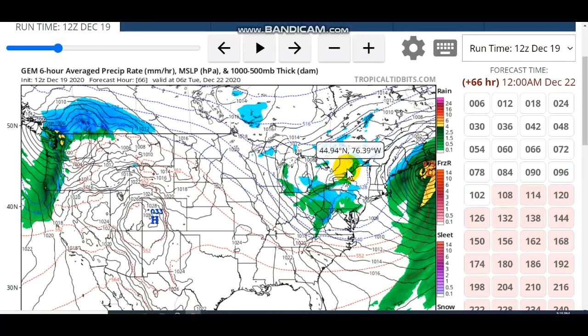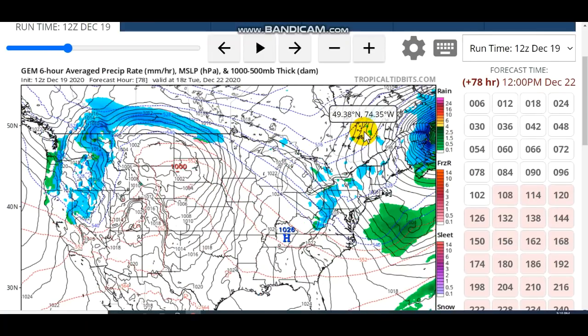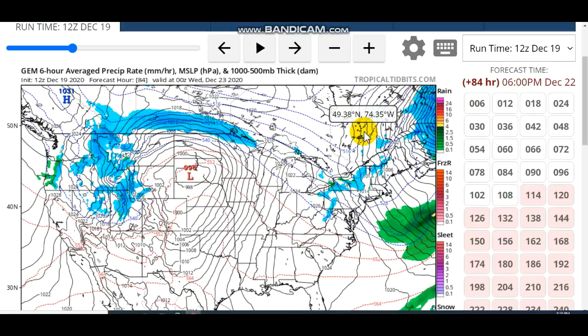Notice the Canadian is one of those models that puts the nor'easter pretty far into the mainland North America, if you will, and doesn't take it off into the ocean. So that does produce a bit of snow for Maine. Again, I think the Canadian is not really demonstrating that properly. I think it's going to be further off the coast, but we'll have to see, as it has minimal model support, ensemble support, the Canadian.